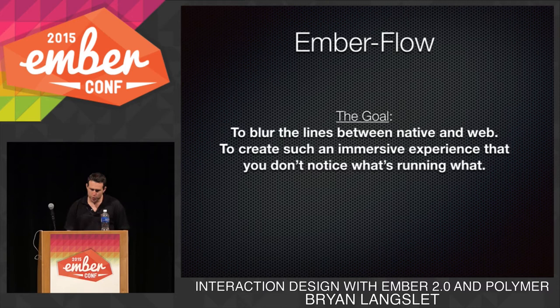So the goal really is to blur the lines between native and web, to create such an immersive experience that you don't notice what's running what. What is web or what is native? So now let's dig into some of the tech that makes this possible.